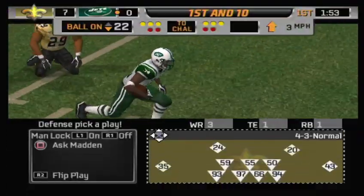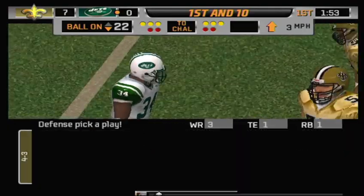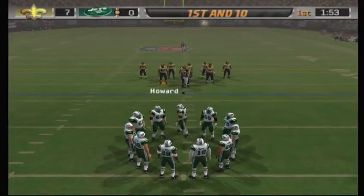This play will be the first of the game for the offense. Ball on their own 22.